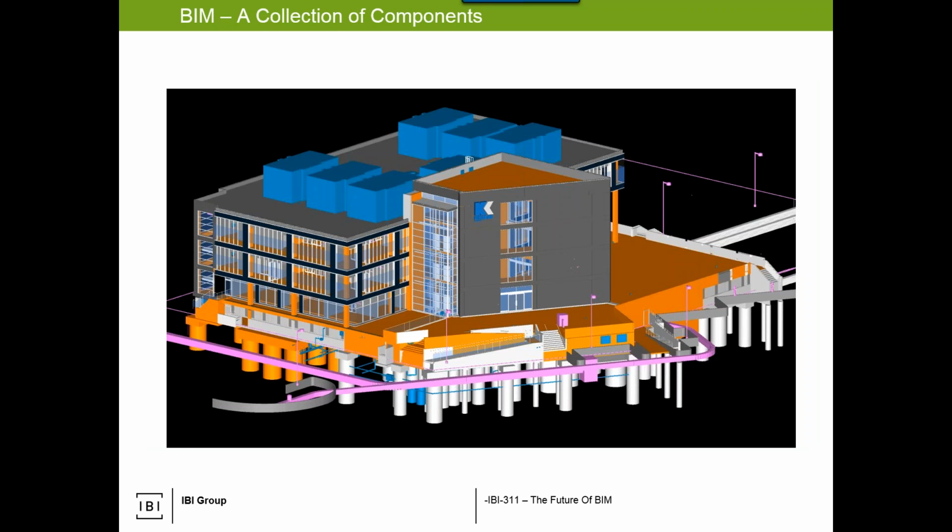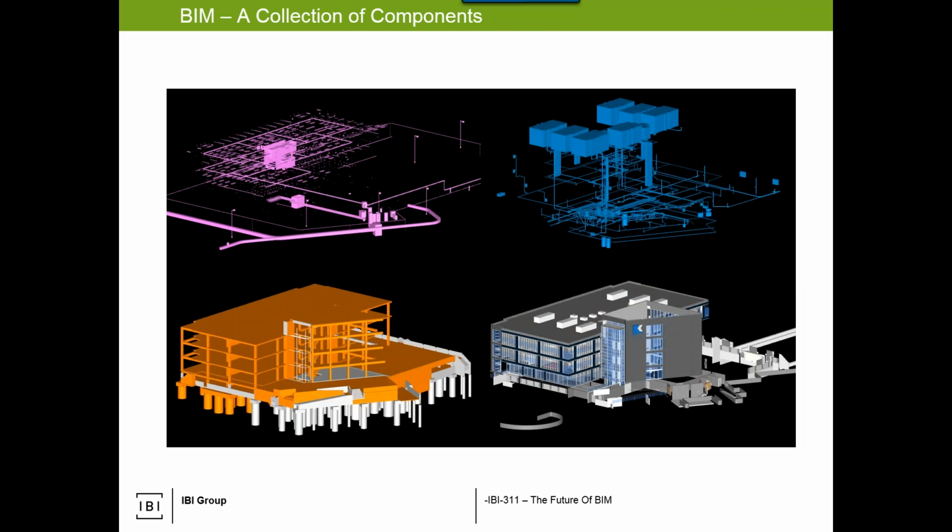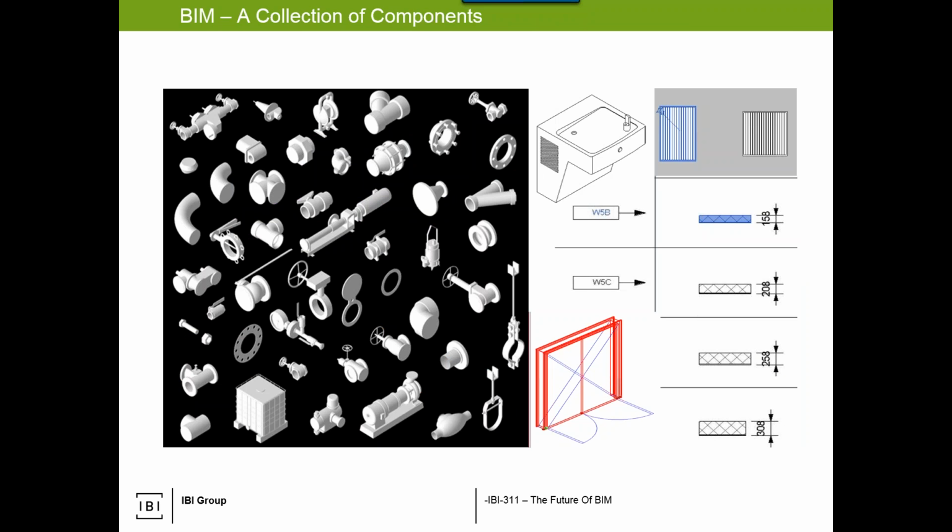From a building perspective, this is a typical one of our projects. It's this conglomeration of all of our models as they come together. But from a life cycle perspective, we have to deconstruct and remember that BIM is nothing more than a collection of models, which in turn is a collection of components. And those components are what live throughout the life cycle of a project. We talked about that during the asset management session.